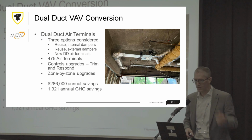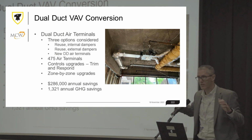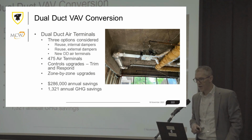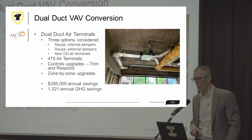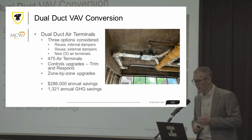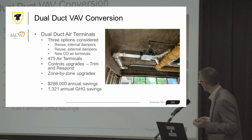On the dual duct VAV conversion, that's what happens up in the penthouse. Down in the spaces, the dual duct VAV conversions are the boxes that mix the hot deck warm air and the cold deck cold air through some dampers to put out whatever temperature you need within the space. This one is a nice example because how many retrofits do you ever see that look like that, where there's nothing in the ceiling?